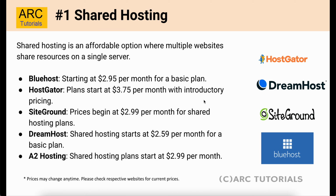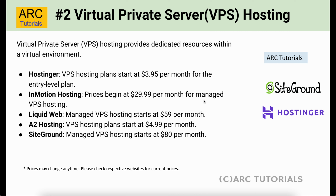There are various web hosting providers like Bluehost, which starts at 2.95 per month, HostGator, which starts at 3.75 per month, SiteGround, which starts at 2.99, DreamHost, which starts at 2.59, and A2 Hosting, whose shared hosting plans start at 2.99. So these are some of the most reasonable, affordable plans that you have. You can go with a 12 month, 24 month, or 36 month plan and get that support. Like I said, this is the best option if you're starting your own website or a WordPress blog or just an online presence.